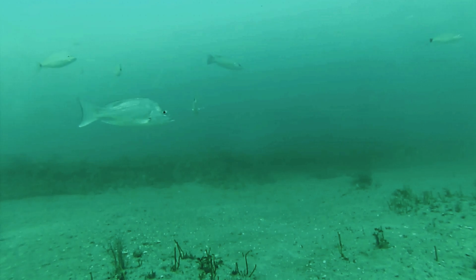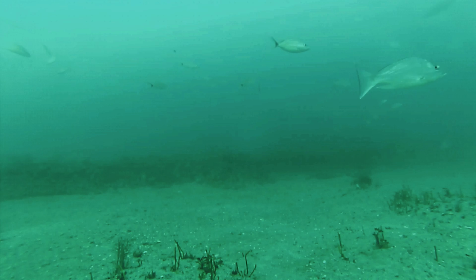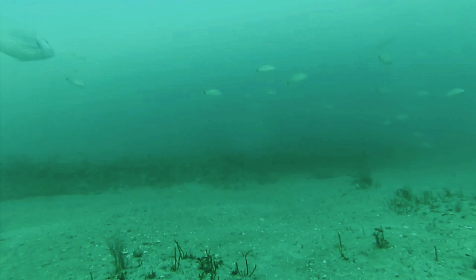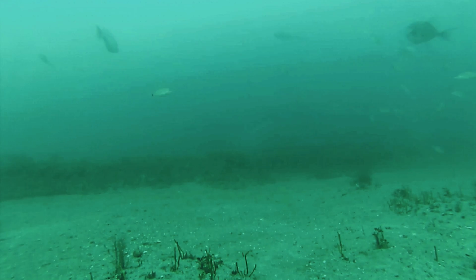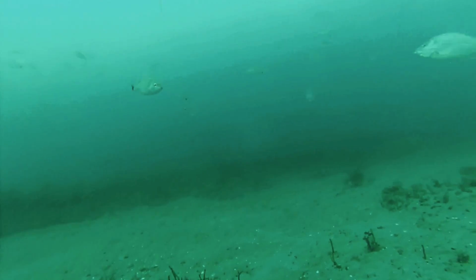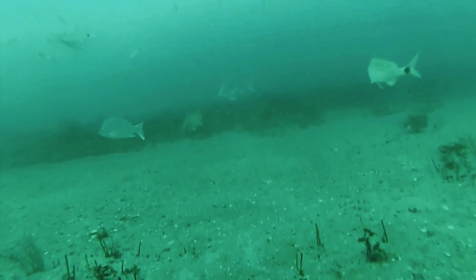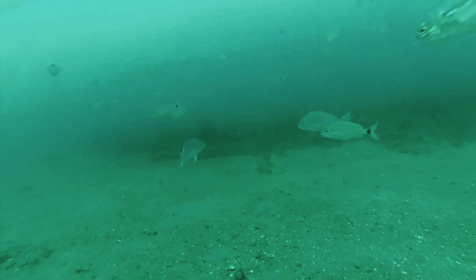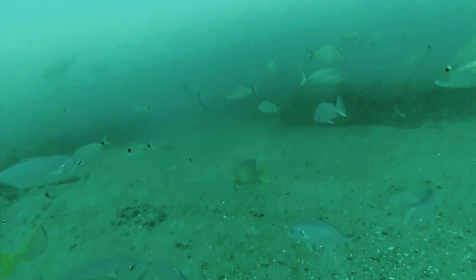That just tells me I need to drop down a sabiki with some squid or something on it and keep it up above the grunts in order to catch some of these vermilion snapper. But they're all down there. They're all down there. It's amazing. This is where I'm going to begin lifting up the cams from the bottom. And we're going to go through a school of jacks, I believe, as I'm lifting it up.